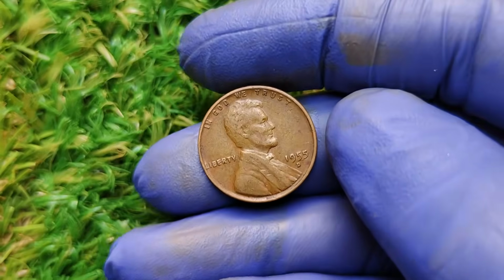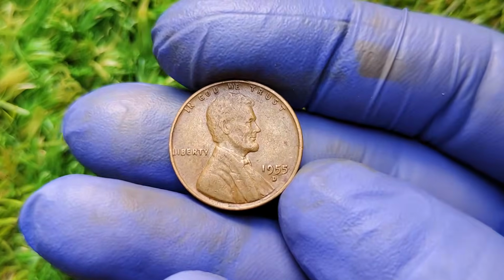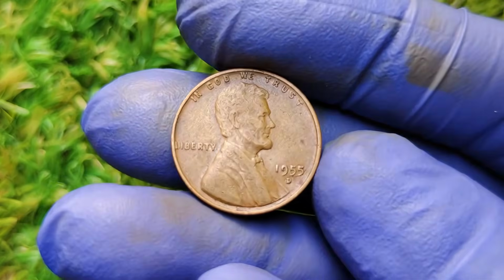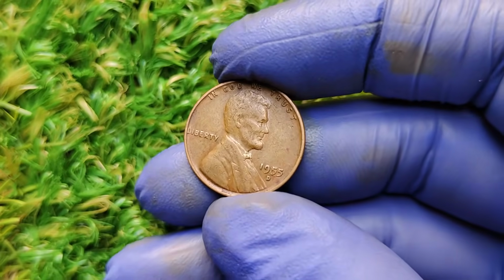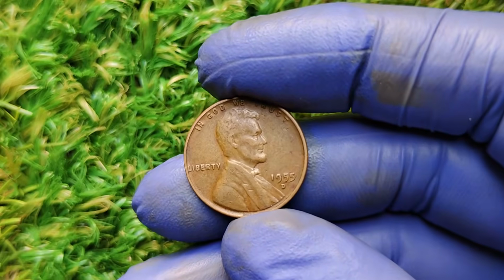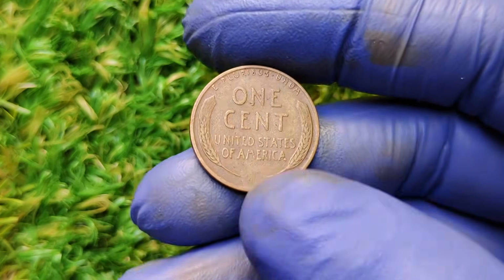This coin, struck in Denver, hides an incredible story of survival, scarcity, and surprising auction performance that still turns heads in the numismatic world. To appreciate why this modest 1-cent piece can hold such impressive value, we need to understand the historical canvas on which it was created. America in the mid-1950s was booming with industry and post-war optimism.